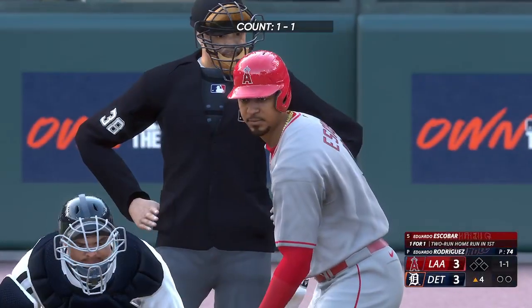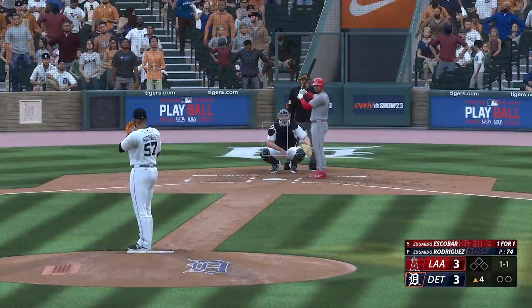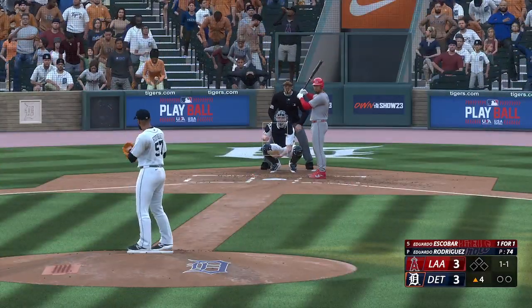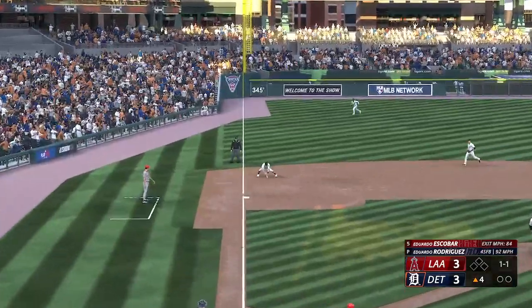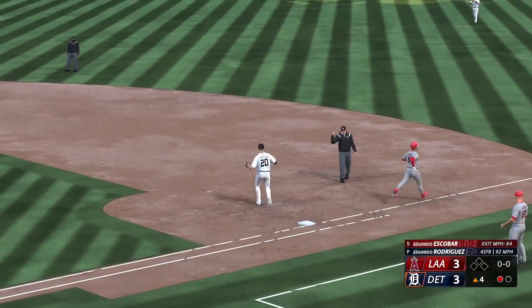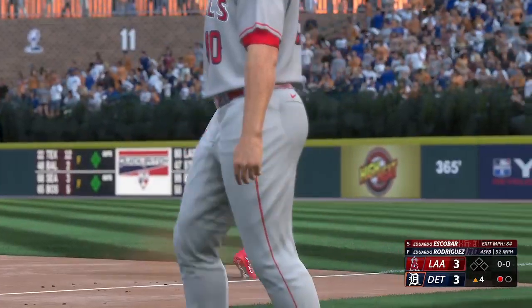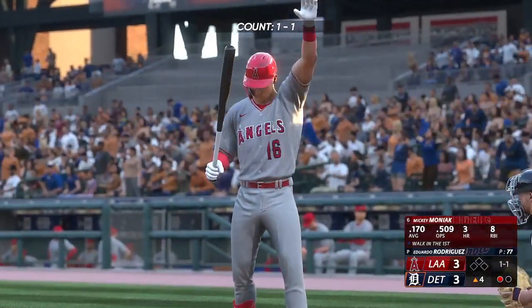All set for the start of the inning. And now the first baseman, Eduardo Escobar. Bounce to the left side. Tosses across to first. 1 up, 1 down. Now batting. Mickey Moniak, the next to hit for the Angels.